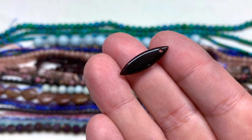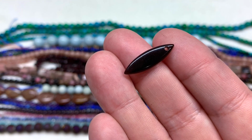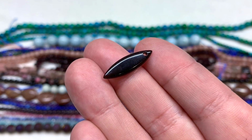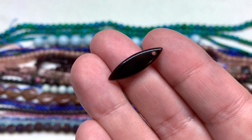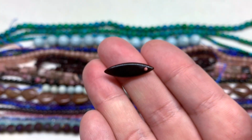I have a couple of small gemstone pendants. This is first the 23 by 7mm obsidian marquee pendant. It's pretty thin but very smooth and completely black, and it's got the hole that's drilled at the top of the marquee shape. And here is a look at the other side.